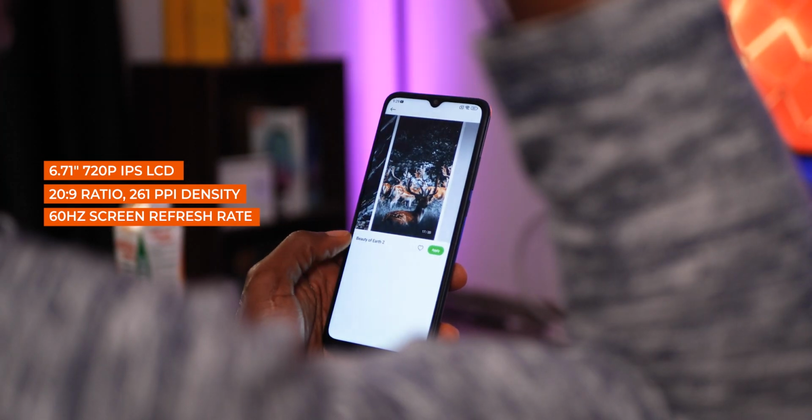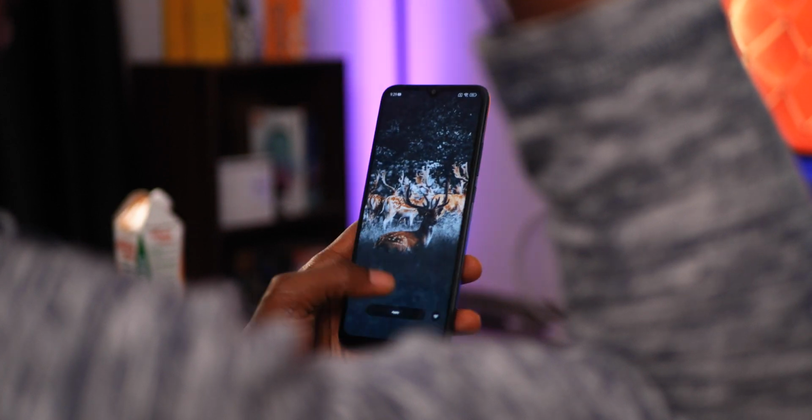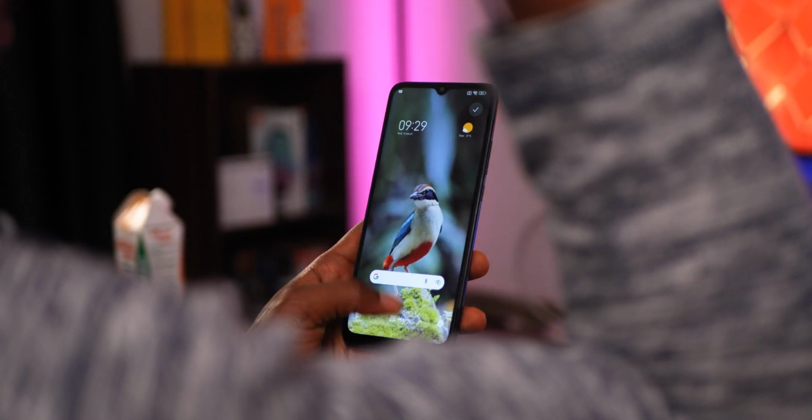One more thing to note about the Redmi 10C display is that it is 60Hz, which is pretty much the standard at this price point, though there are devices priced less that have 90Hz display, for example the Tecno Spark 8C.